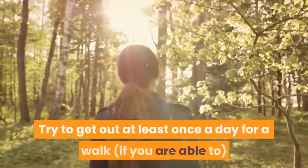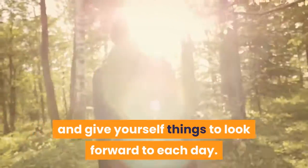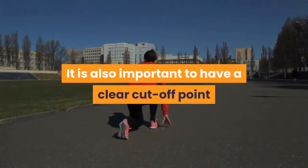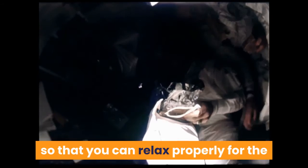Try to get out at least once a day for a walk if you are able to, and give yourself things to look forward to each day. It is also important to have a clear cutoff point when you finish studying for the day. Pack up your study materials at the end of the day if you can, so that you can relax properly for the evening without your books staring at you.